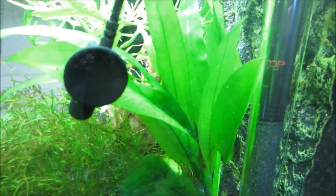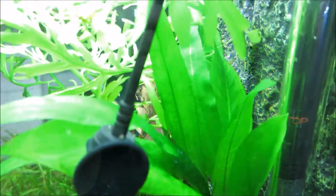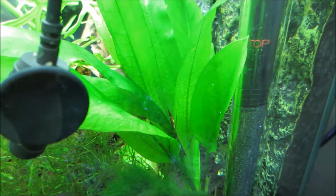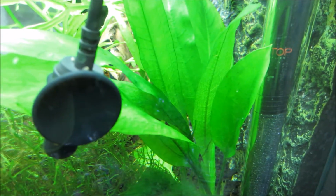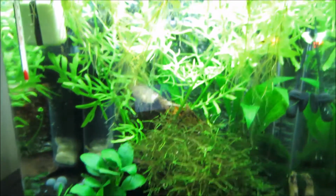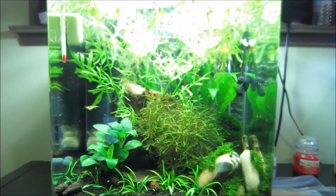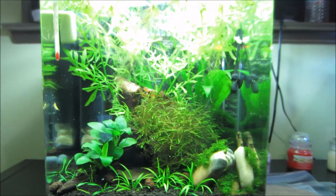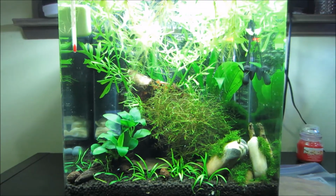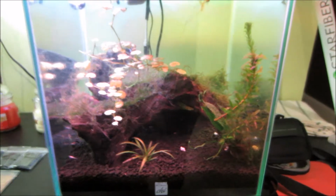And the sword is just growing like crazy. Super lush, super green. And it's just a really great background plant for my little nano tank. So yeah, that's pretty much where everything is at right now. All the shrimp are doing fine except for my buried female this morning that is no longer buried. So sad. And over here is my opae'ula tank, which is a little bit crazy.